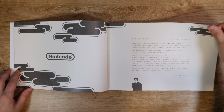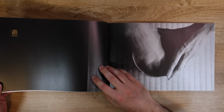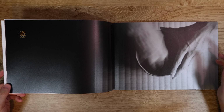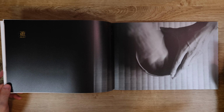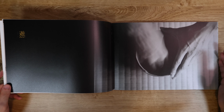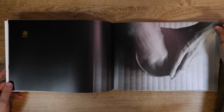So here, I think this character from Google Translate means tour, so maybe we're going through a tour of Nintendo after this point. Got this little bowl here. I really don't know what it is, but it's probably something to do with Japanese culture. Could be some tea, something like that. I'm not sure.